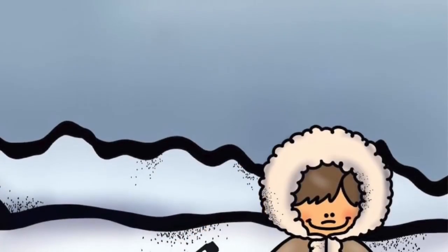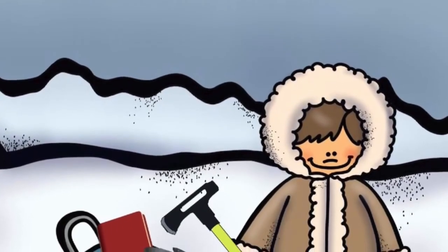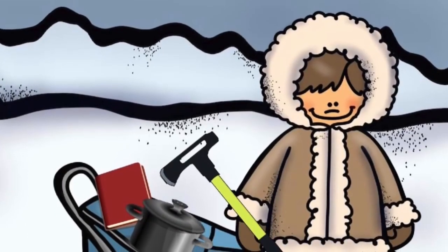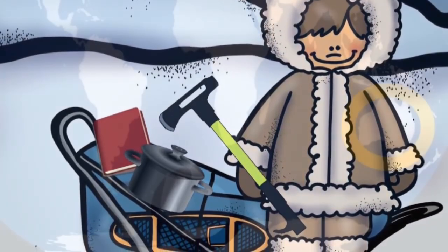An axe comes in handy for chopping wood for a fire or cutting away at ice. Snowshoes help the musher walk on deep snow. Spare parts are for the sled, like rails and harness that might break.